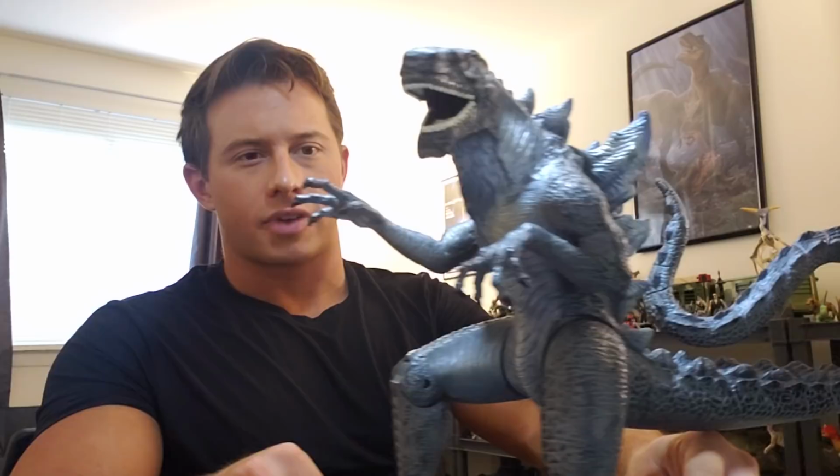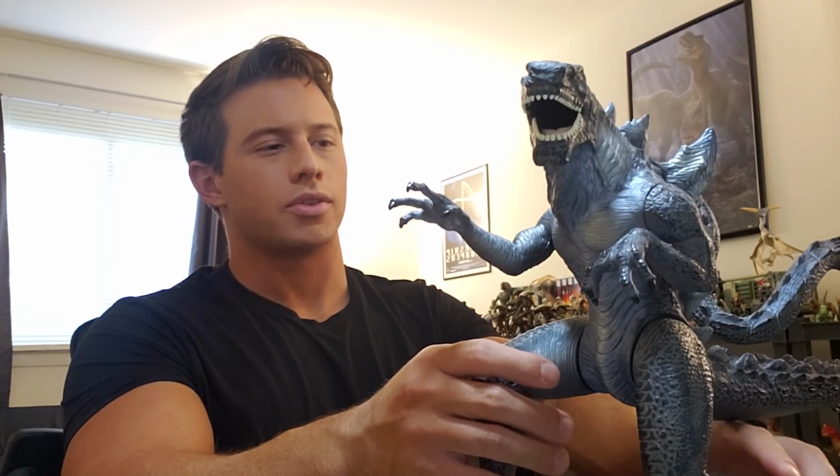Sometimes you get a figure that's in a really extreme pose, and you can't really pose him around and get anything other than that one pose, and it just becomes a statue. This is not the case. It kind of teeters towards it because, like I said, this is a fairly extreme pose here, but I think it's appropriate compared to some of the more neutrally posed ones because this is a very sleek Godzilla design.